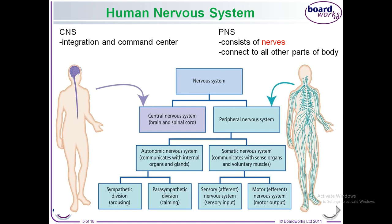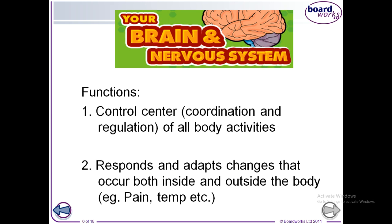The central nervous system's function is to be the integration and command center. They integrate the messages which they receive from the peripheral nervous system, or the PNS. And the PNS consists of the nerves which spread in all parts of the body. As you can see in the picture, the central nervous system and the peripheral nervous system: the brain and the spinal cord.